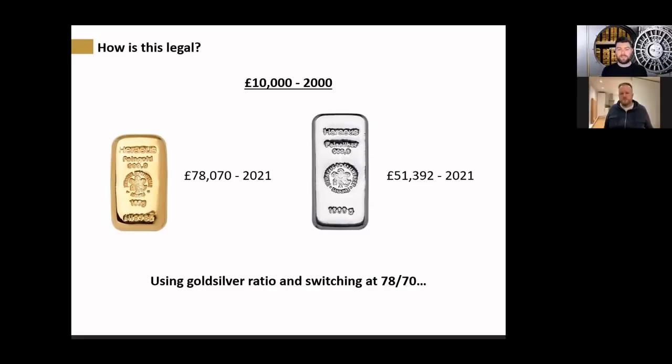Let's see what happens. From the year 2000 to 2021, the value of your metals today, from the same £10,000, you've not put your hand in your pocket, you've not had to do anything, you've just set and forget, would be £190,000. That would be the value of your metals today, just by switching using the same £10,000 rather than just buying and holding.